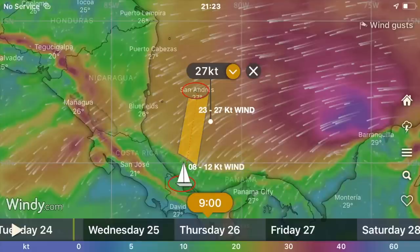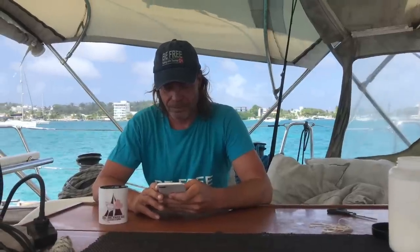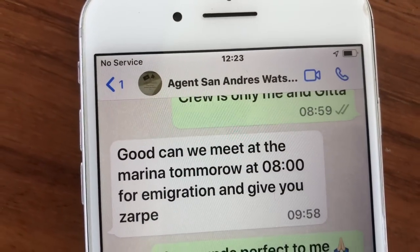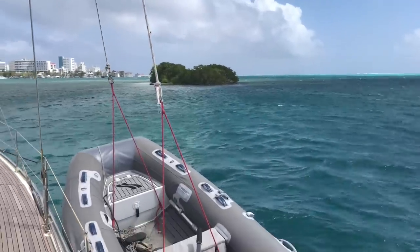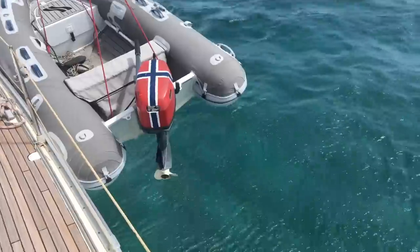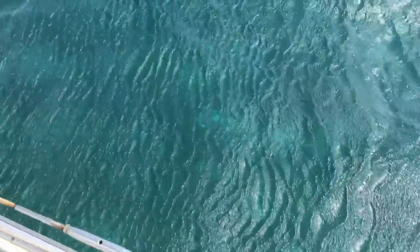This is a perfect weather window for us, however closer to Panama it's like normal, only 8 to 12 knots of wind, meaning we most likely will need some hours of motoring the last miles. But first, see what our agent is saying. Mr. Julian Watson is never letting me down, and I'm so happy to have a good agent here in San Andres. We can now start to prepare our departure for tomorrow.